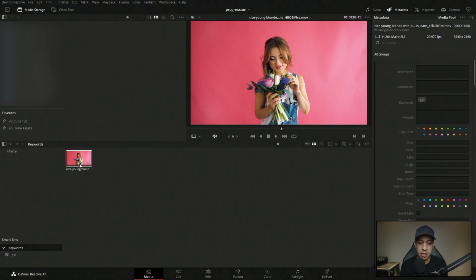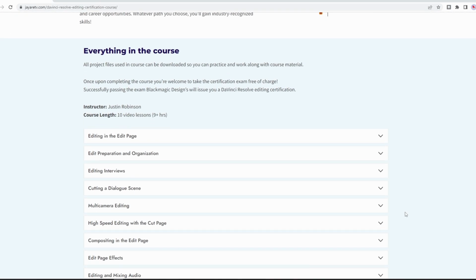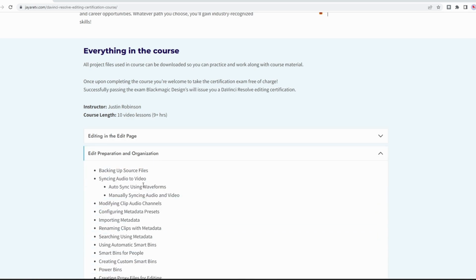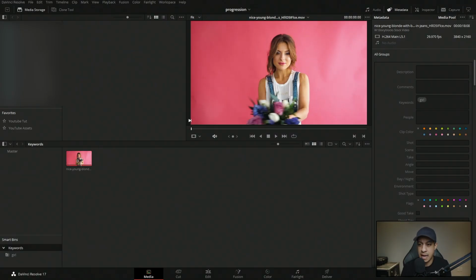But you're going to want to take a look at smart bins. I actually have a whole video going over metadata smart bins on the website, with the whole course thing, if you do want to take a look at that. If not, there's probably a ton of stuff on YouTube that goes over smart bins and metadata specifically.